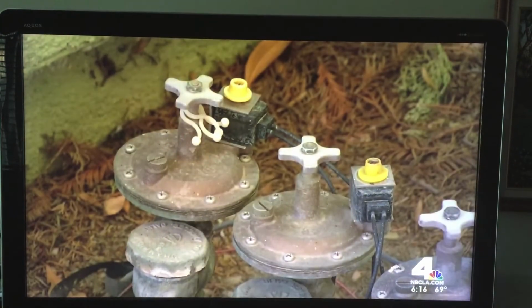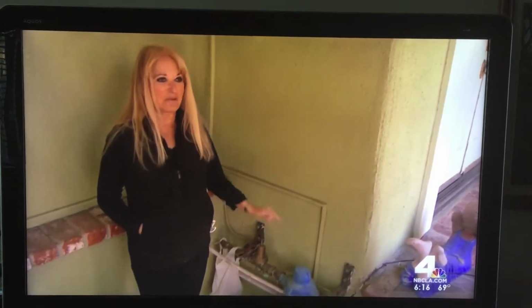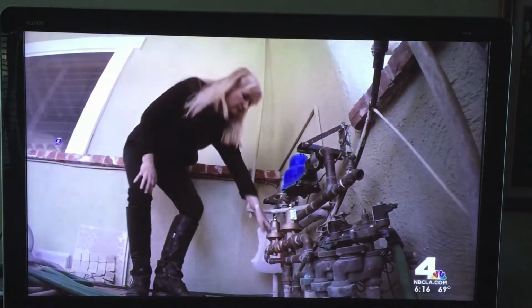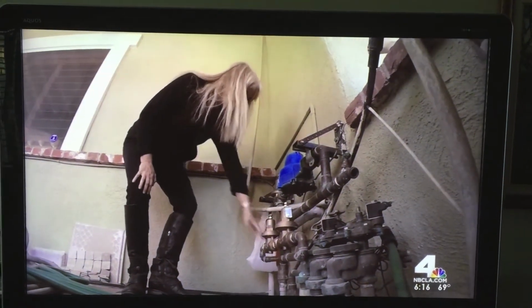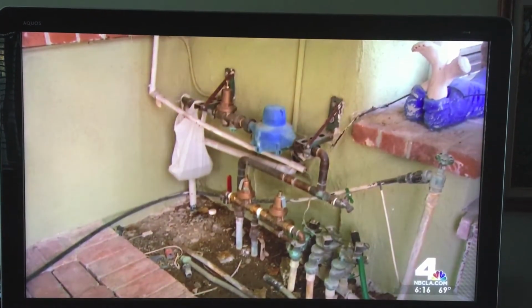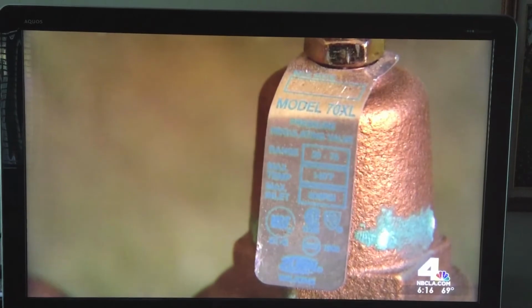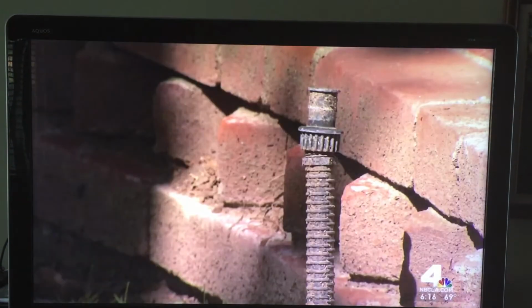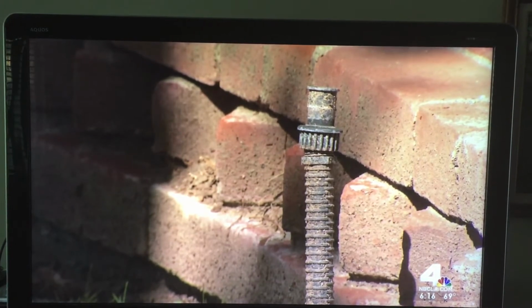We're looking at my attempts to stay one step ahead of my water pressure. Dotan says she spent thousands of dollars installing and replacing water pressure regulators that are supposed to be able to handle up to 400 pounds of pressure. I can't tell you the epic failures I've had out there with leaks. Dotan's sprinkler system has exploded underground.